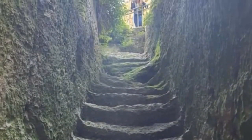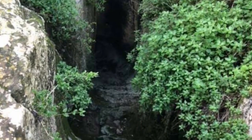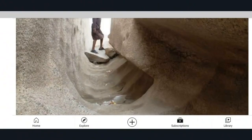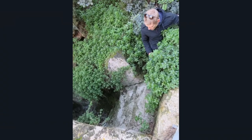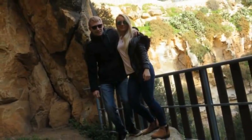How old are they? Look at that. Very old steps. They melted. Look, same here. Like melted. This is Aswan in Egypt, the quarry. Must be the same age. 10,000 years old. And this, what was going on here? This ain't natural. Yeah, it's Christmas Day.